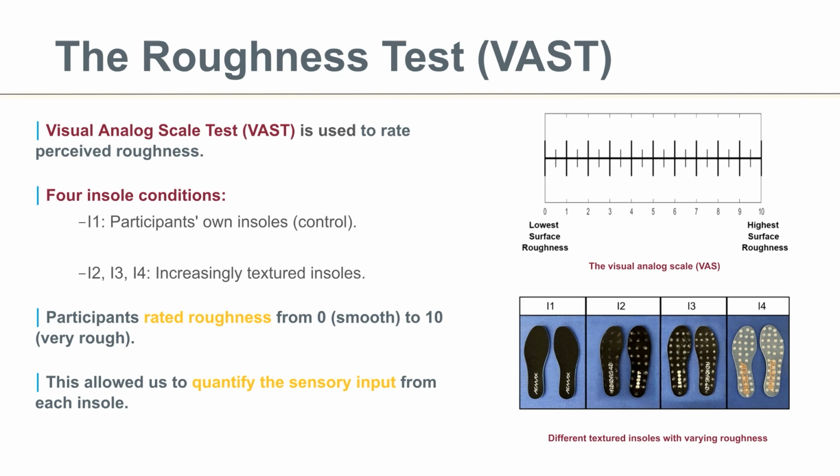For each insole, they simply rated how rough it felt on a scale from 0 to 10, where 0 is completely smooth, and 10 is very rough. This allowed us to quantify the sensory input, that tactile sensation, provided by each insole type. This provided a solid foundation for comparing the effects of the different textures later on, during the running portion of the experiment.